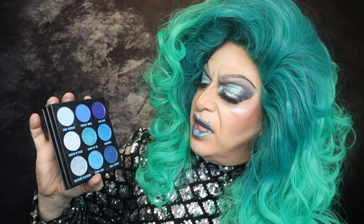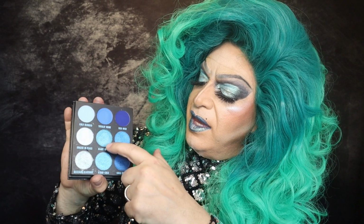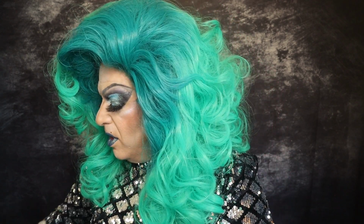A beautiful color. Another BH Cosmetics palette. This is from their Poison Shock collection. This is their Sub-Zero palette, and it's got some beautiful blues in here. Either of those two are kind of electric blue, but I think we'll just do this one, Stone Cold. Let's look at that one. Yeah, look at that. It's so beautiful. Okay, let's take a look at that. Yes. Beautiful, beautiful color. Beautiful electric blue. Love it. I've used it before, and I just love the shadows in that palette.